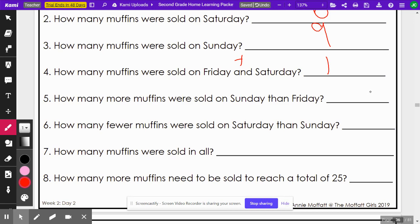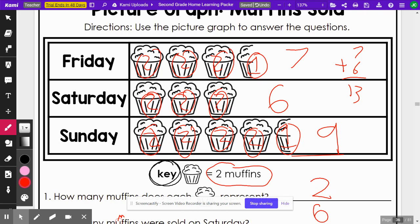How many more muffins were sold on Sunday than Friday? More often means minus. In other words, more muffins were sold on Sunday than Friday, so Sunday minus Friday. So let's see. Sunday was nine and Friday was seven. We can see that right there. So 9 minus 7 is 2. Answer is 2.